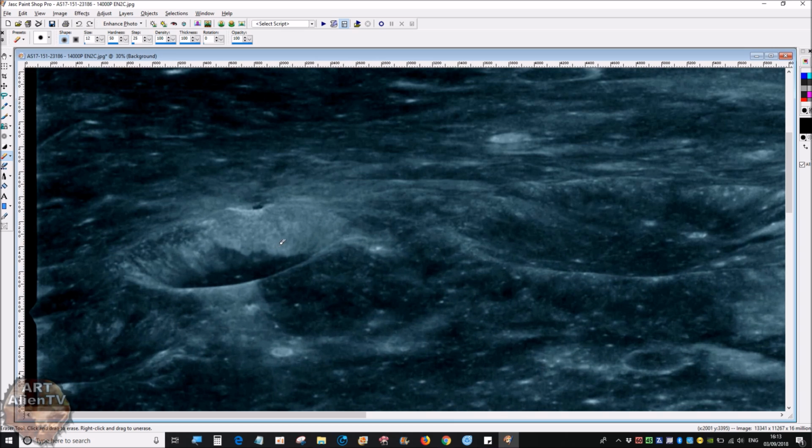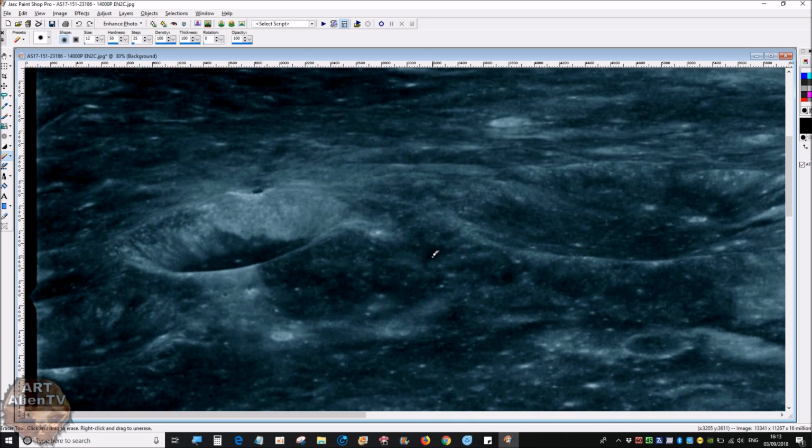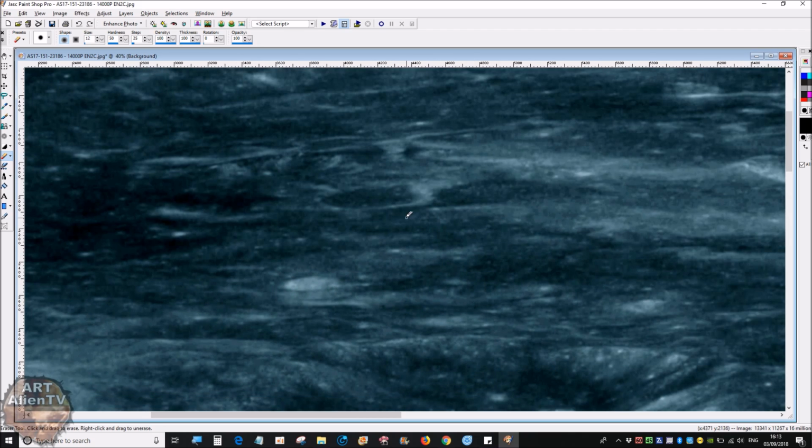There's loads and loads. This one's really quite clear. I mean, it's such a dark object sticking up, and a lot of these structures are not bright. Some of them are really bright, like we've got up here. What the hell's that? Is that something sticking up there? Like a dome or something? Or is it sticking up from here? I mean, you start having to double think everything.